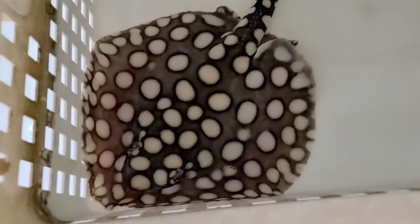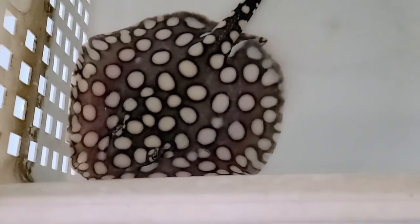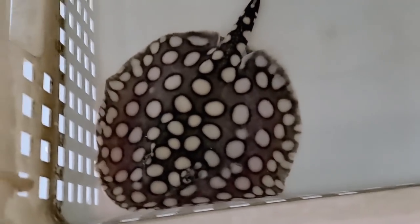Let me show you from the previous batch down here. This was her previous batch. She only had two in that last batch, but I had already sold one. But you can see she's already a very good size.